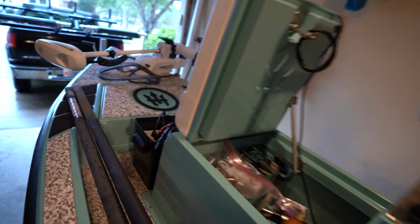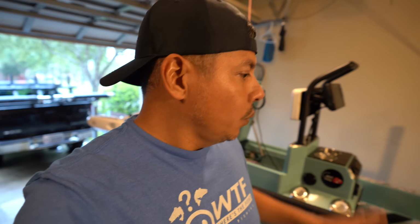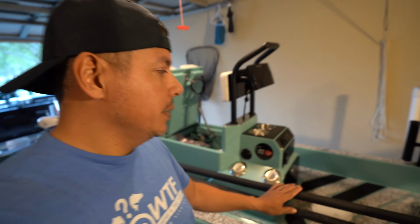Very capable, super lightweight, and it's going to allow me, whenever I have to pull up the trolling motor, to be able to continue propelling the skiff in the skinniest of water. So we've got that right there. That was just added about, I want to say, a week and a half ago.